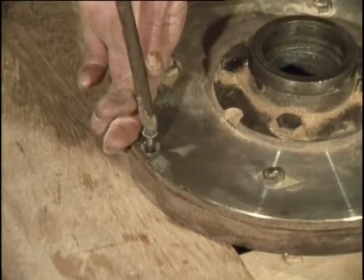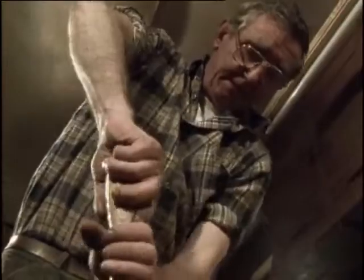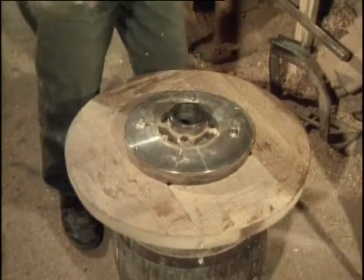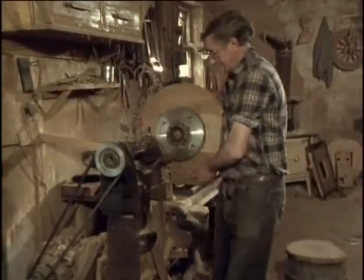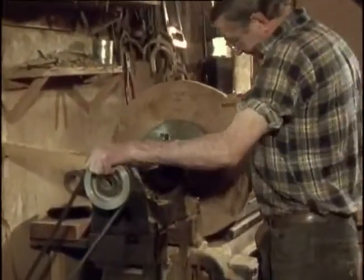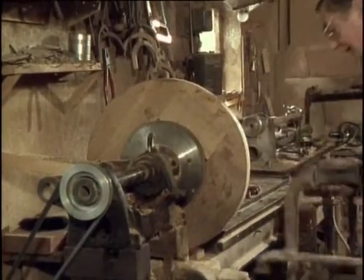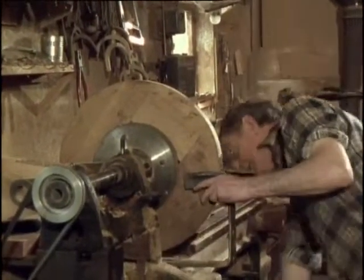The wheel is secured to a faceplate for turning. James remembers only 3 professional spinning wheel makers in County Donegal when he was growing up, a man in Glenties, then James Lynch and his own father, who served his time to James Lynch, both lived in Carndonagh. The tool rest of the lathe has been specifically adapted for turning wheels.